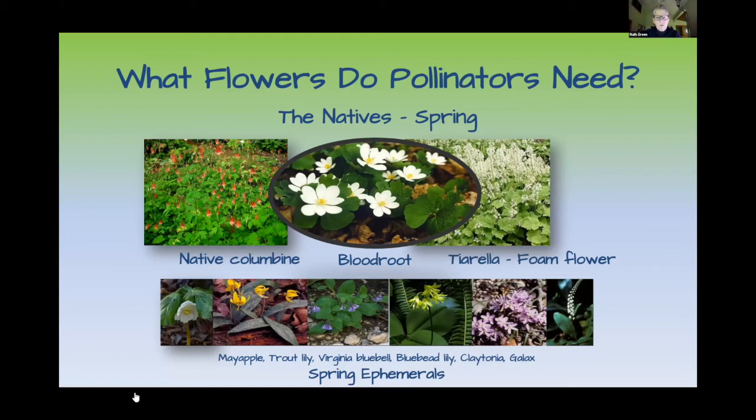Here are some examples of early bloomers, like the spring ephemerals, that bloom in deciduous forests before the canopy leaves out and reduces the available light. They're called ephemerals because they grow, bloom, set seed, and disappear again by the time that the light that they need is gone because of the deciduous forests leafing out. Native columbine and foam flowers are also good choices, and they have abundant flowers and adaptability, and they are adapted to sun and shade.